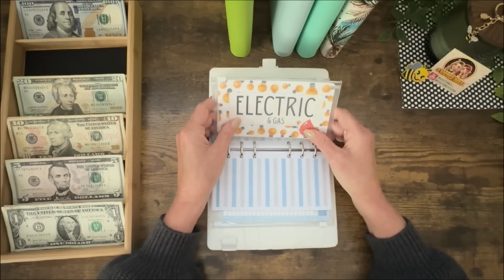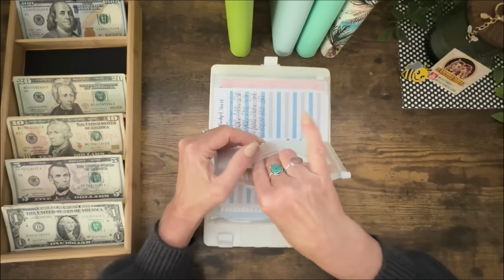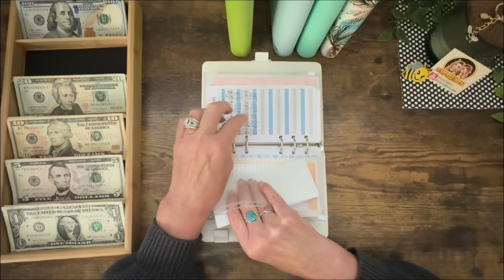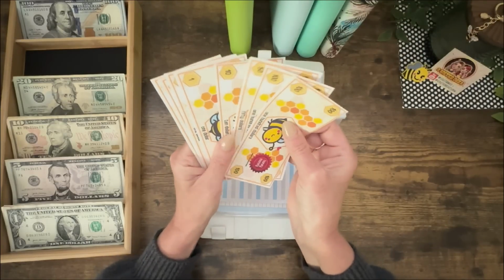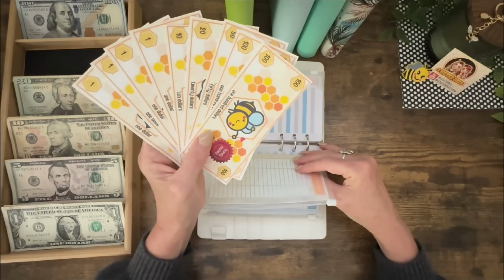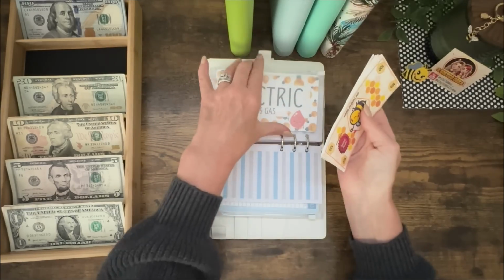But let's move on to electric. Okay, so electric, I had 84 in here when I left for vacation. I have deposited another 200 since then to keep this on track. This has to be exactly on, right? You can't skip the electric bill. So there is now $284 in the checking account for the electric bill.